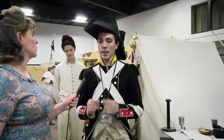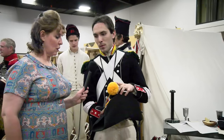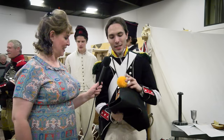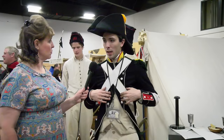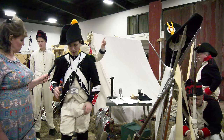An indication of this would be my bicorn hat. One good indication, going from top to bottom, is the yellow pom-pom, which was a significant signal that this was a voltigeur. Another way to tell is to look at the jacket: the green and yellow epaulets, as well as the yellow collar with red trim, depending on the regiment. It would all be a dark blue jacket instead of the white facings you would see with the line regiments. The only difference, which I didn't have with me yet, is that we would have the same dark blue vest, knee breeches, and below-the-knee gaiters.